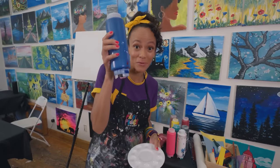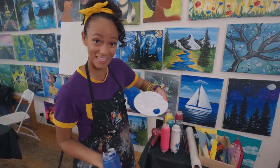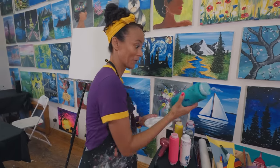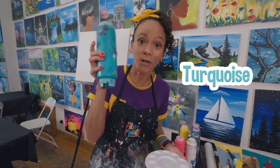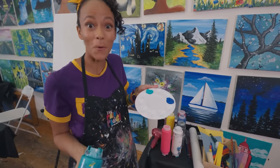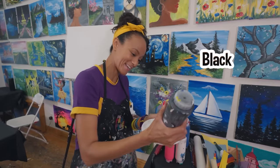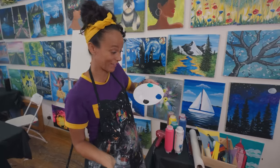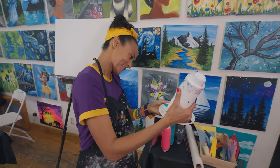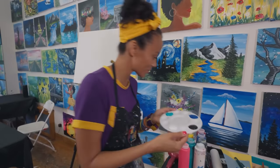Here's some blue paint right here. Okay. See? Nice blue paint. And, oh, look at this blue. I love this color. It's kind of like a turquoise or a teal. Put that on there. So pretty. And I'll add some black. And white. There we go. Check it out. And I'll need a paintbrush.